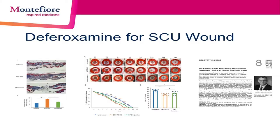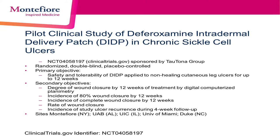And this is another clinical trial that I am collaborating with, a pilot study of deferoxamine's intradermal delivery patch. This is basically an iron chelator. This is work that originates from Stanford, and that has shown in a mouse model of sickle cell, which I worked on with Dr. Kalpana Gupta, that deferoxamine actually helps healing, probably because it reduces the oxidative stress, since it's a chelator.